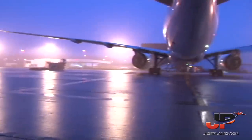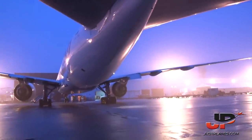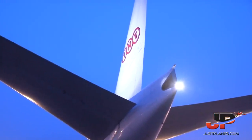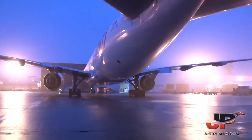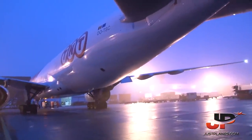Coming over to the left side of the aircraft, what you see here on the tail is the exhaust of the APU. Of course, it should be unobstructed as it is. And then on the left side of the aircraft, it's a duplicate of what we've just checked on the other side.